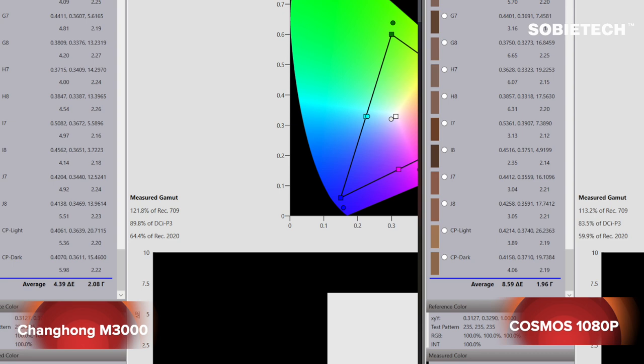The delta E reading on the report is a key measurement used to indicate how much a color deviates from an accepted standard. The higher the delta E, the more inaccurate the color. From our test, we can see M3000's delta E reading is 4.39 on average, while COSMOS delta E reading is 8.59. This figure means M3000's out-of-the-box color is more accurate than the COSMOS under default settings.